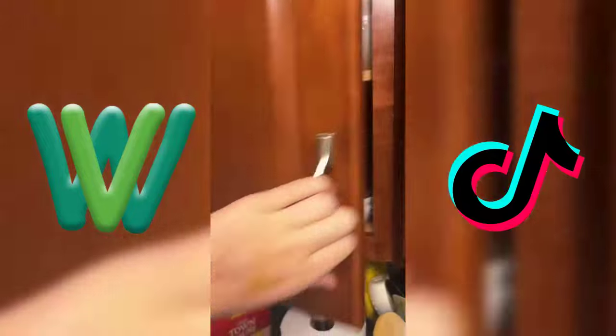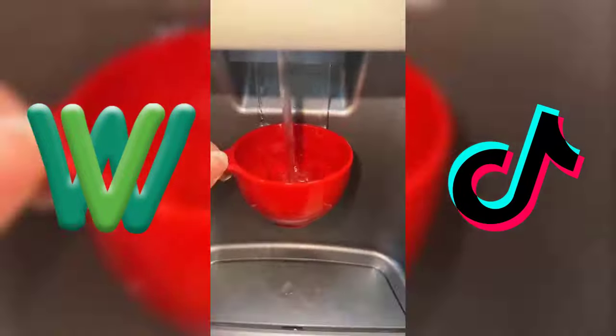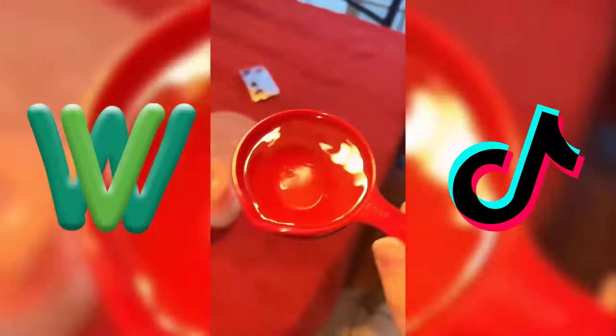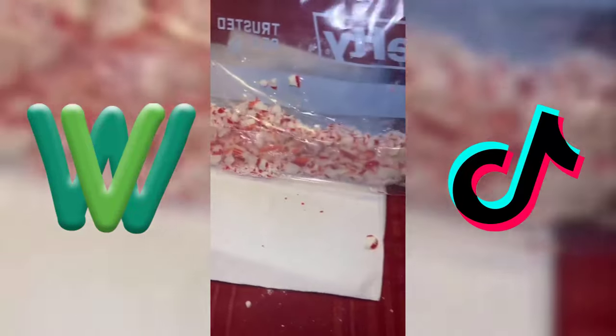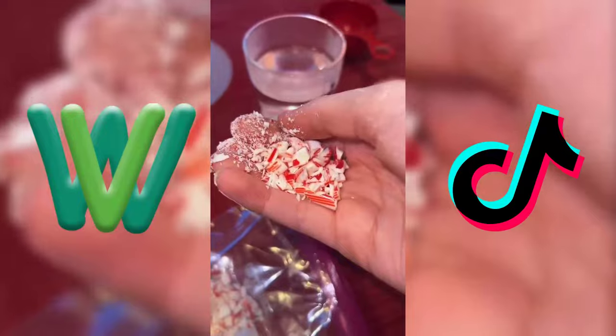I'm gonna be making a candy cane face mask. Let's do it. Perfect. Fill that up. Snatch a couple of these. Now we put them in this bag. Now, smash them. That worked better than expected. Now we dump the water in. Add the secret sauce.